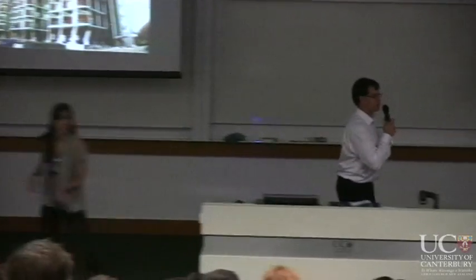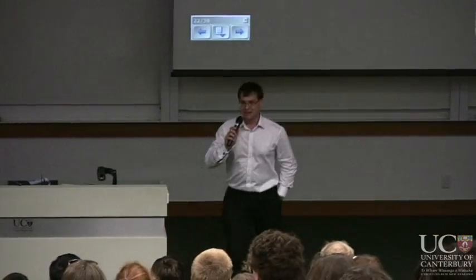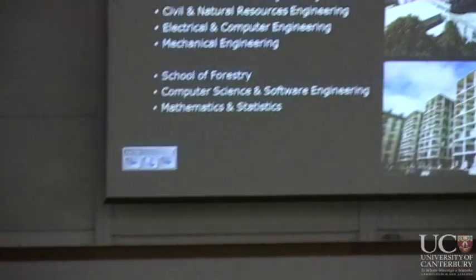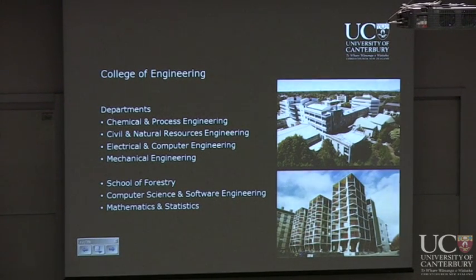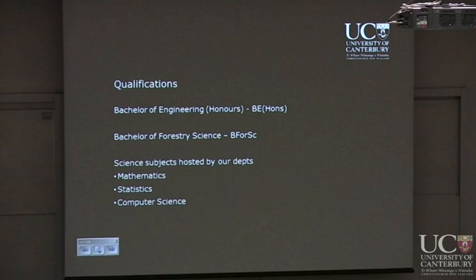Right, Lisa's asked me to go through this part. Engineering itself consists of 7 departments. 4 of those are the main engineering departments, which are listed there. It also includes the School of Forestry and computer science and maths departments, who primarily deliver through the BSc program. These are our various qualifications.